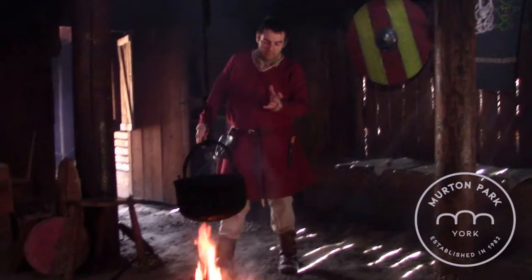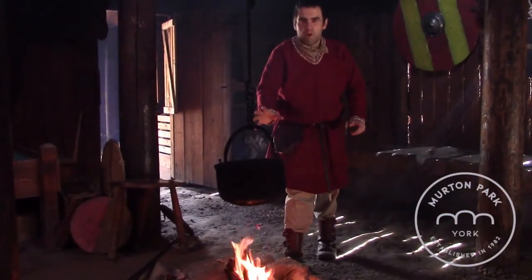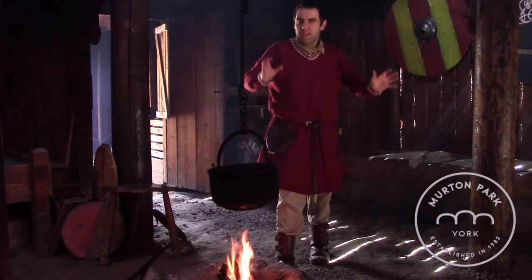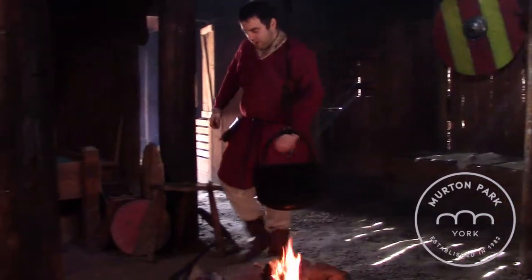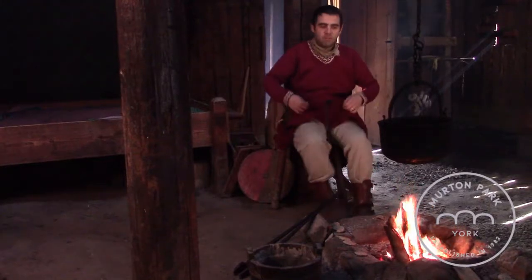Here we have the fire where the cooking would take place. I will be honest, this cooking pot is a little bit high status for the average Viking. And the benches you've seen as we came in around, they are where people would sit and where people would sleep as well. Right, now I'm going to take my seat. I have the best spot here by the fire, keep myself nice and warm.